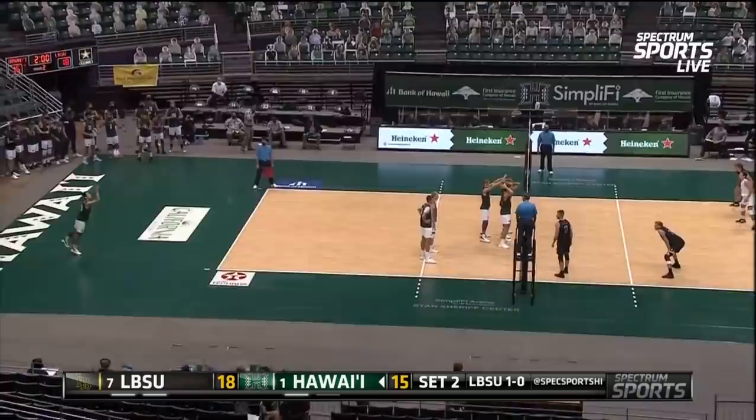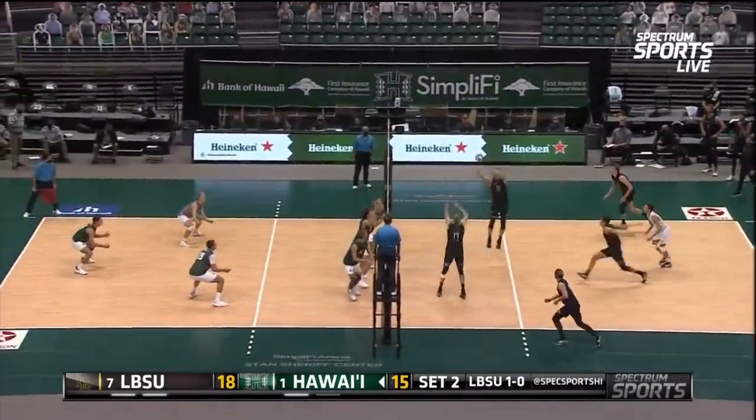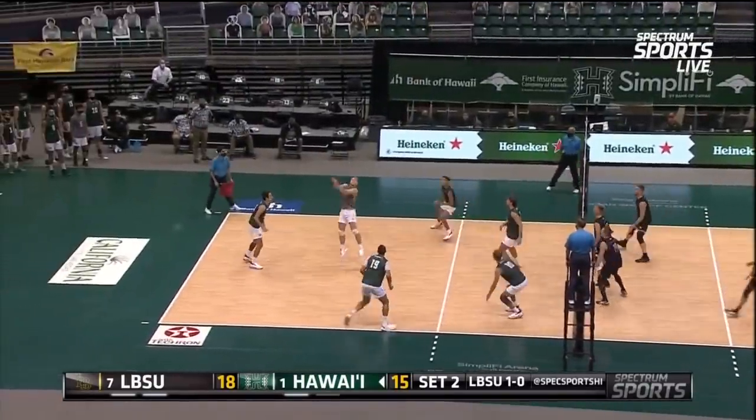Yes, not fake news. It will be a topic of discussion for some time, because, again, Hawai'i is scheduled to host the Big West Conference tournament in just a few weeks.